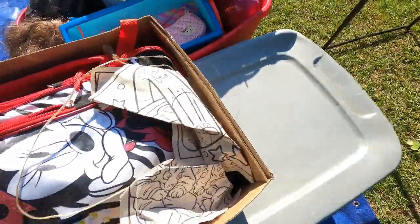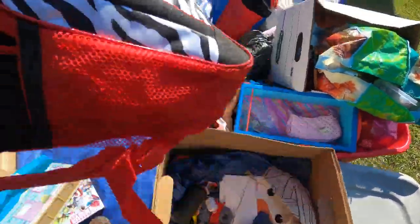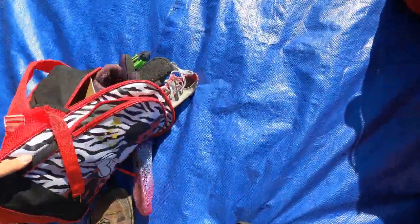All right, here's, this is going to look like some clothes, possibly. It does smell funny.